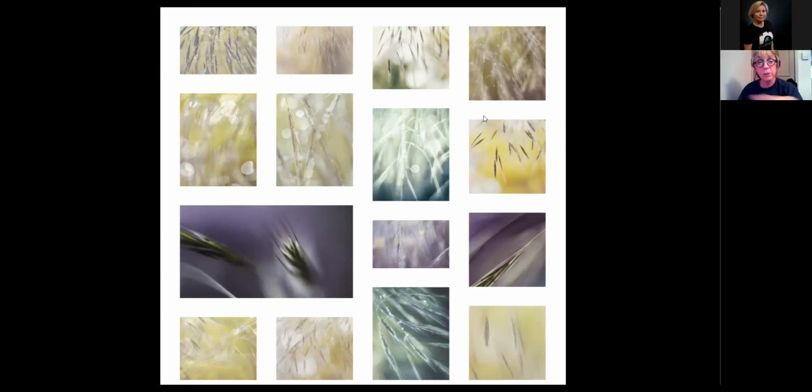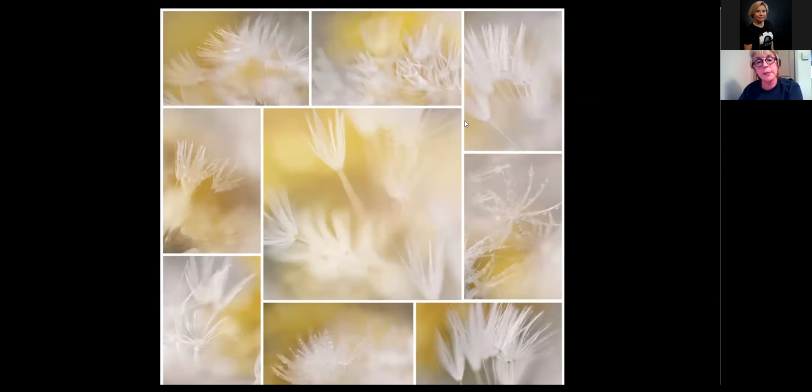I did the same with these dandelion clocks, probably on the same day. I wanted to get a feel for what they were like. They come obviously from yellow dandelions, so the background is the out of focus areas of the dandelion flowers. That's what I mean by visually exploring your subject. You can do that with any subject. It doesn't have to be flower or landscape photography.